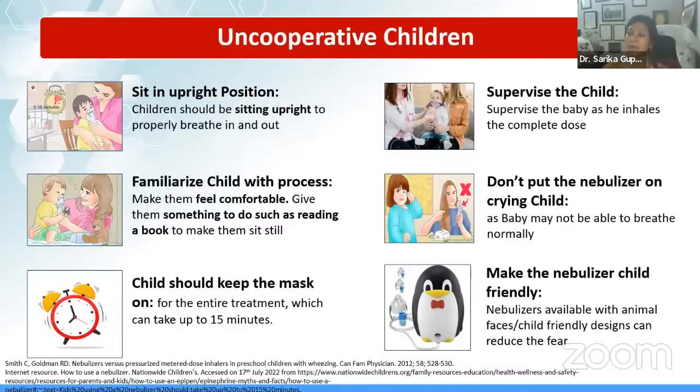If you ask the child to sit on the patient's bed and you start nebulization, nothing will happen. The child will just cry and cry. So let the baby sit in the mother's lap and then do nebulization. Then familiarize the child with the accessories.